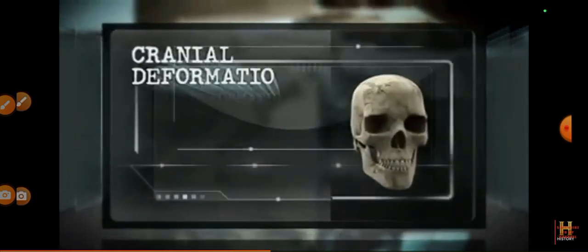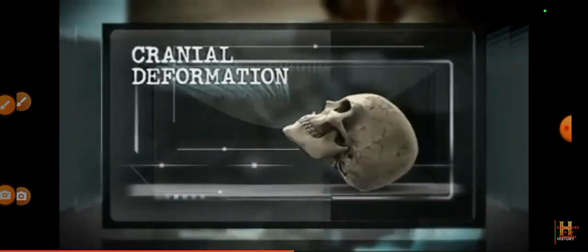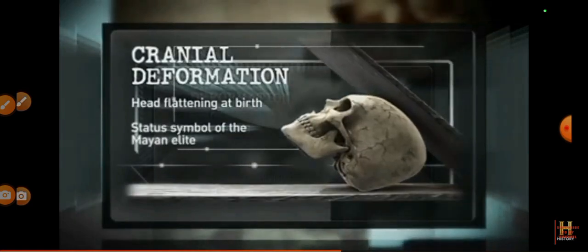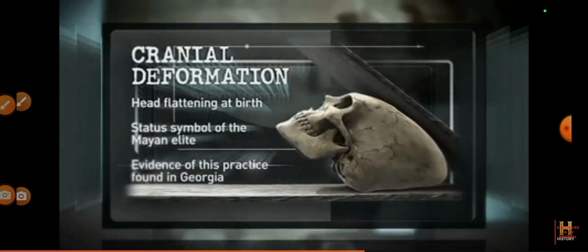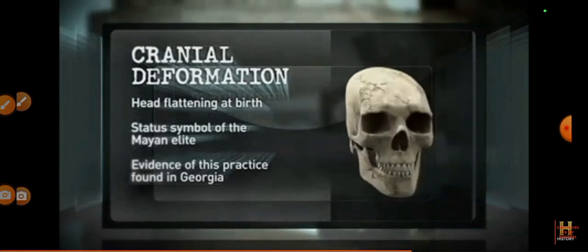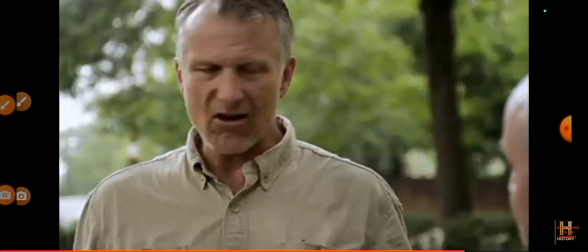They found an elite burial that showed cranial deformation, a known technique in the Maya world that they also use on their elites. Cranial deformation is a procedure they did at birth where they placed the child on a flattened board, placed another board on his head, which forced the skull to grow in a certain shape, which gave them sort of a flattened appearance to the forehead.